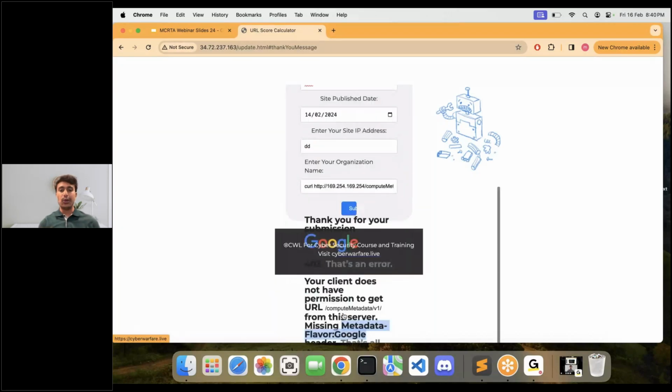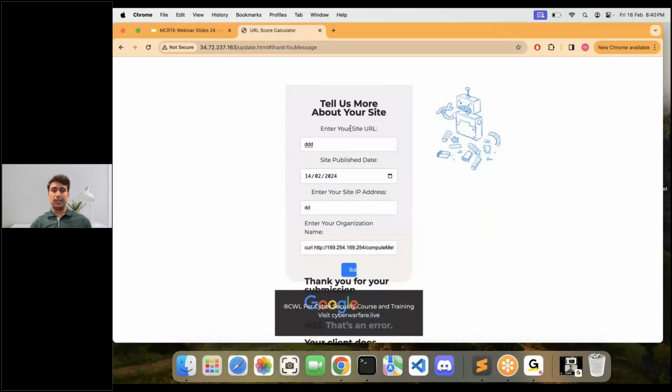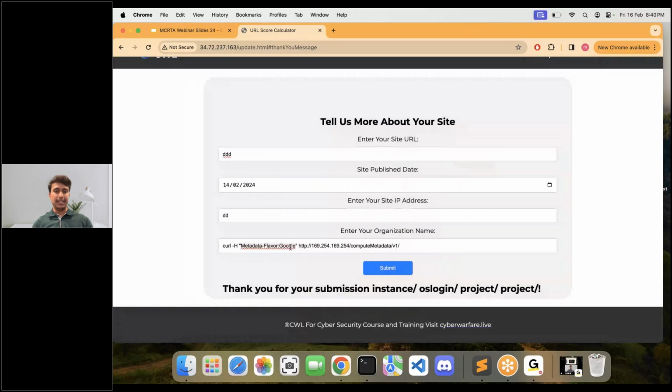If you don't specify this header, it won't give you any kind of result. You can see the error is coming from the Google end. That means this is hosted on Google Cloud. So let's add this header, Metadata-Flavor: Google, and let's do it. I'm just adding the header and then I hit enter. And you can see once you add this header, Metadata-Flavor: Google, you can access the other directory structure, the subdirectories.